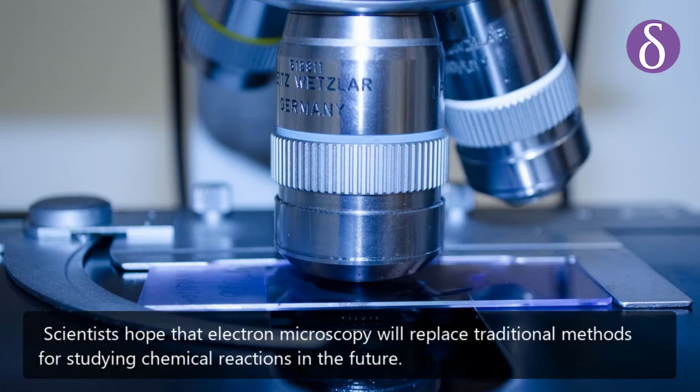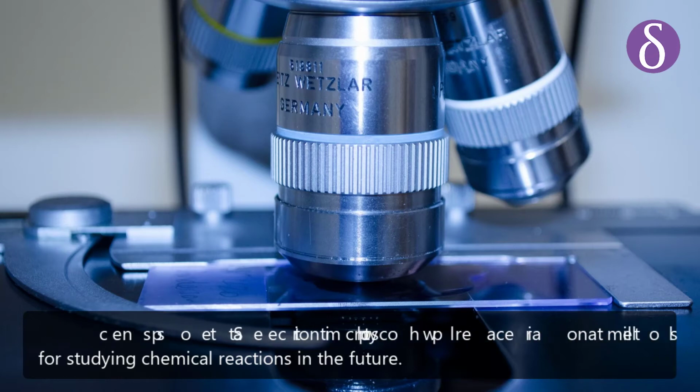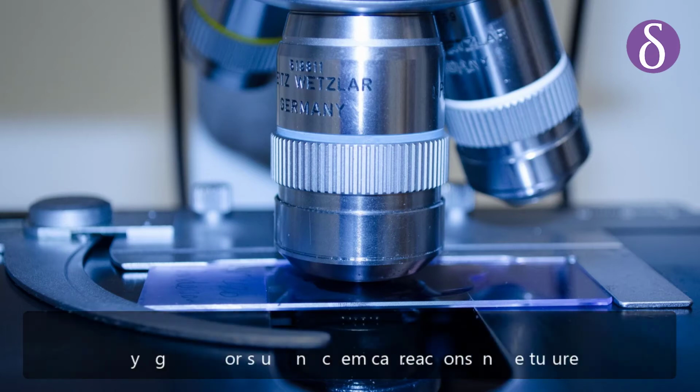Scientists hope that electron microscopy will replace traditional methods for studying chemical reactions in the future.